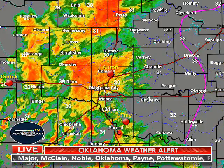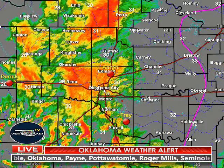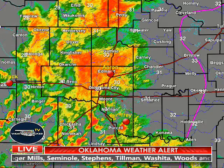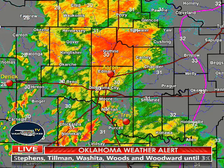And so as we're taking a look at lightning, let me go and pause the animation here real quick, because the other piece of this puzzle as we've gone through the morning has been the thunder and the lightning, and even a little bit of hail that we've had as we've gone through the morning as well.